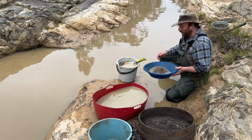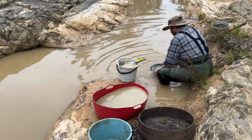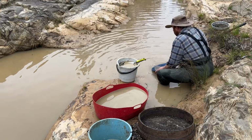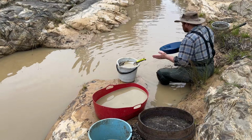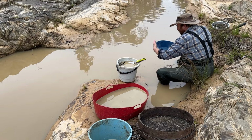So, three trowels. Not too bad. Three trowels and about 9-10 specks of gold. All right, it's time to pan. Two buckets of processed material minus three trowels.